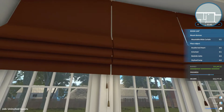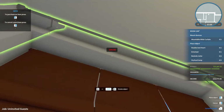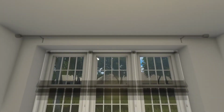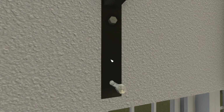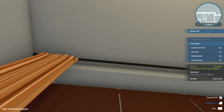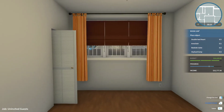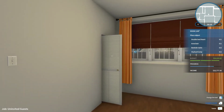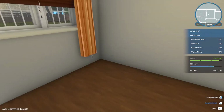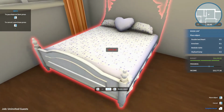Alright, and then a mountable wide curtain. Jet green, checker, gray flowers, brown stripes. Let's assemble that. And there. Let's look at that. Well, that's interesting. Well, let's go over here and close this. All right. Double bed. Part. Yeah, let's just get that.